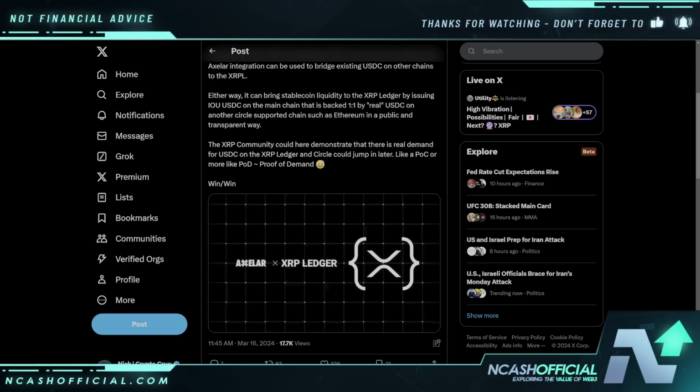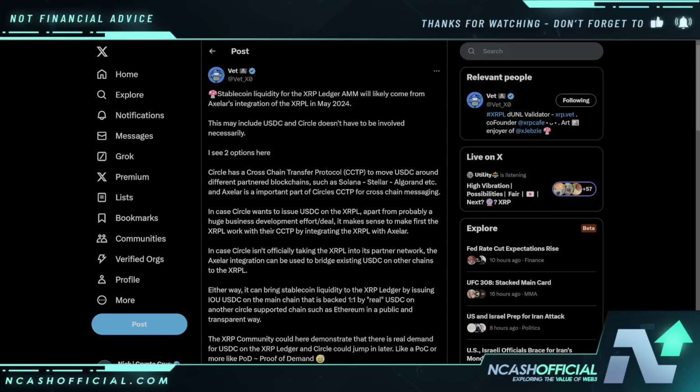But considering the fact that we now have the Ripple USD stablecoin, I don't think that it's a focus of USDC. I think that now we are going to start to see the Ripple USD stablecoin being interconnected because of Axelar's integration with the XRP ledger. I'm very excited about this. I think that this is going to be a game changer.